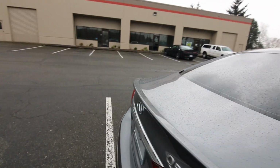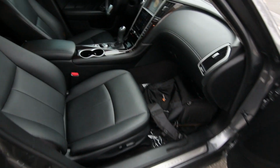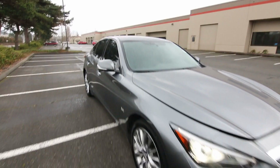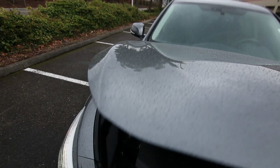We have a trunk mounted spoiler, tinted windows, and of course it's been serviced and checked by our Infiniti tech group. Better to buy a pre-owned Infiniti from a new Infiniti retailer like us. Our techs work on these vehicles on a daily basis and are very familiar with them. We'll make sure that all the recalls are up to date, and obviously we know what to look for in these vehicles since we're very familiar with them.